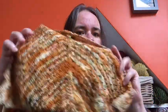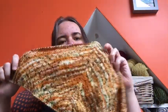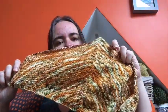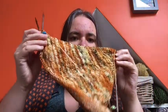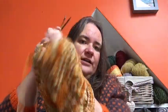So I got to the point yesterday evening where I have knit the portion that is done flat. So as you can see, this pattern starts out somewhat like an ordinary shawl, and then at this point I believe I'm going to join these two ends together so that this becomes your neck opening in effect, and then you start knitting round and round and sort of build this point out.